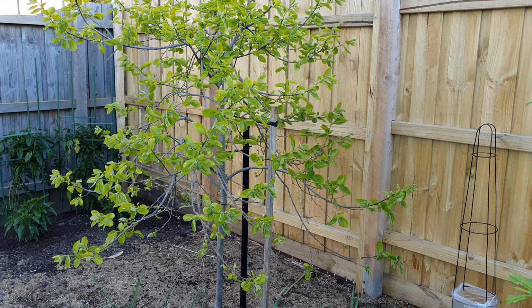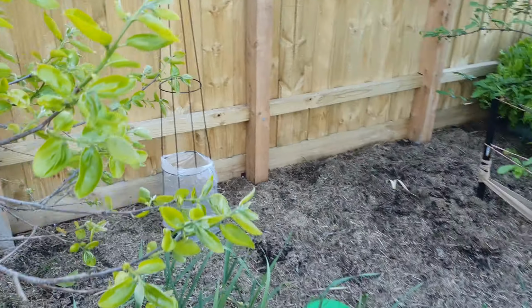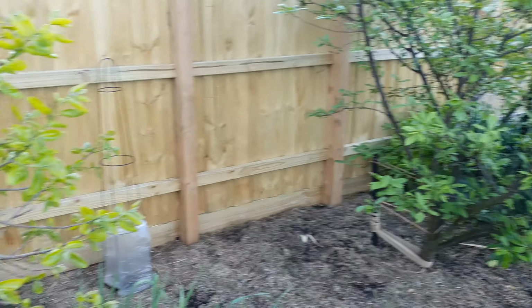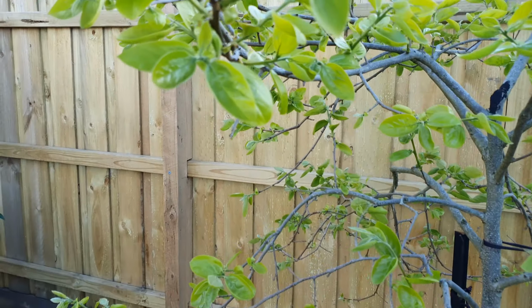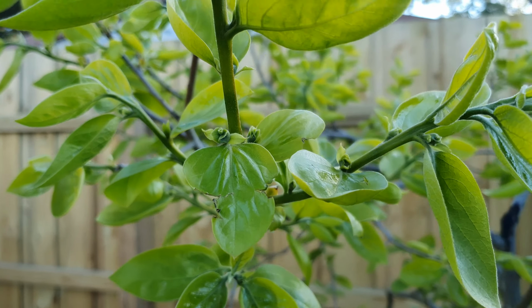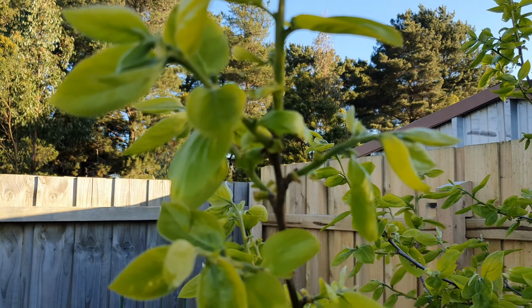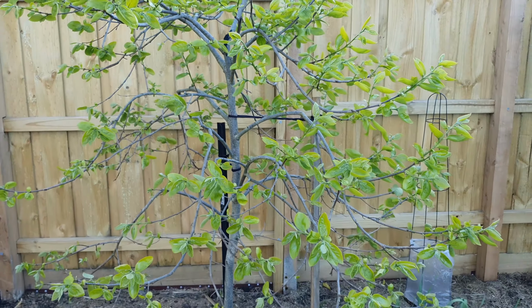And it's loaded in flowers this year because I had an apricot situated in the middle there. It was all too crowded with the plum and the persimmon, so I moved the apricot, and now it's got more flowers than I've ever seen it have. So there'll be a bumper crop from that tree this year.